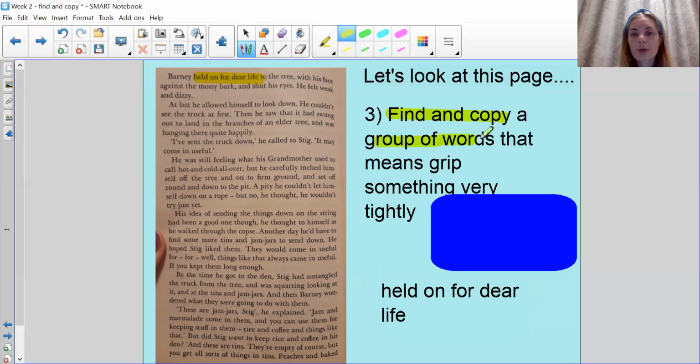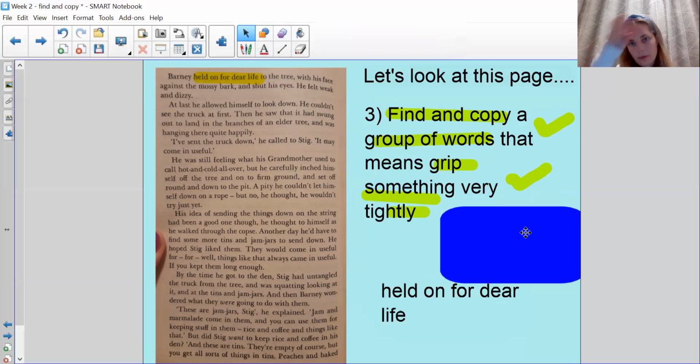Did I find and copy a group of words? Yes, I did. I'm happy with that. And does it mean to grip something very tightly? Again, I can go and put it back there. He gripped the tree very tightly. Yes, that makes sense. Have I now made any silly mistakes with copying it word for word? So let's check. Held, yes. On, yes. For, yes. Dear and life. And has it been spelled exactly the same? Yes, it has. So no silly mistakes there. Phew. I'm glad to see you guys are awake though, and you're making sure that you're doing the checking as well.